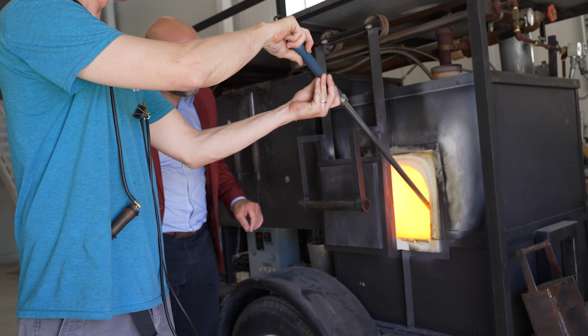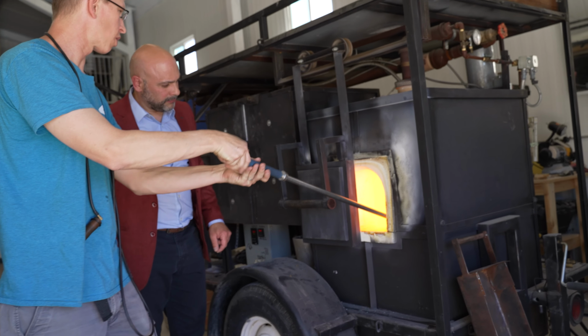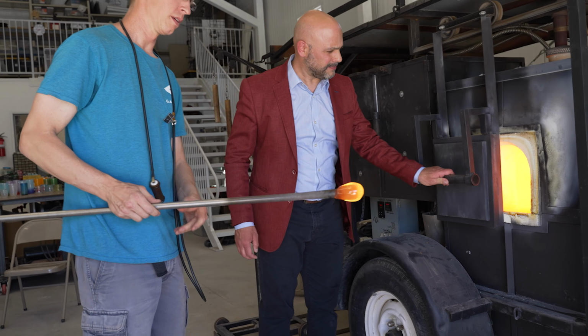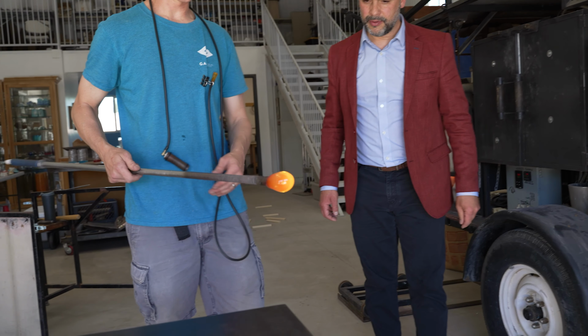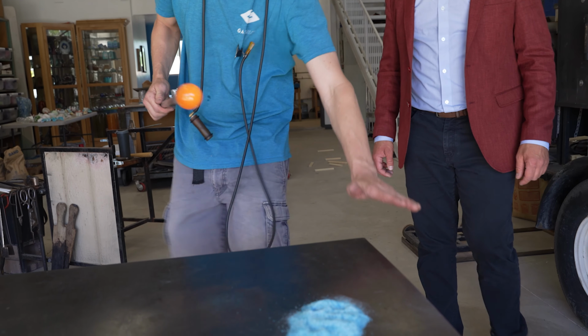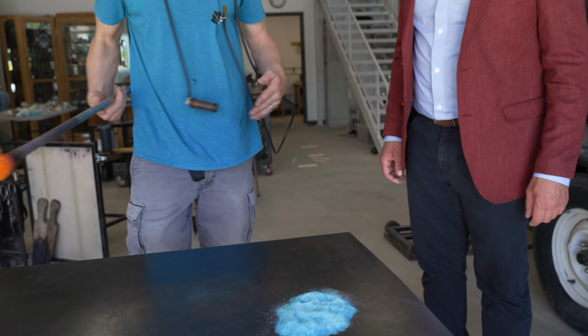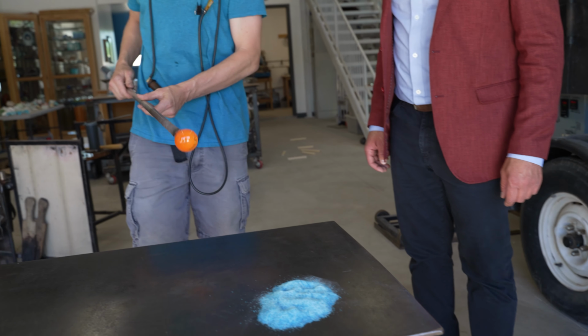All right, so this is just what we call a starting gather. So it's just a small amount of glass on that machine. And once again, we're just nice and hot, and let it cool down. Clean off our table. Just like everything, I'm sure you guys have a clean environment too, right? We have to.